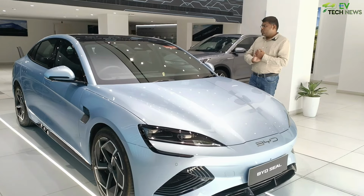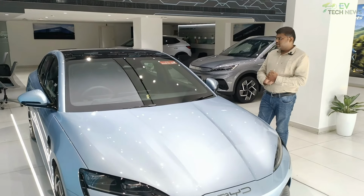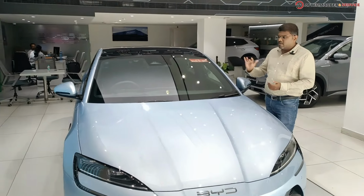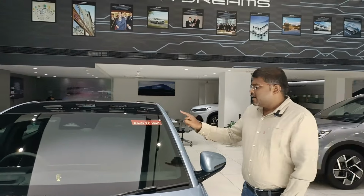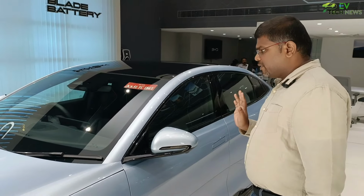Next comes the roof, a panoramic sunroof, which is silver coated, and this resists ultraviolet rays up to 99%. Here you can see some frameless wipers, which help in sweeping the whole windscreen area. And here you can see the ADAS sensor, which is Level 2 for this vehicle. And inside is the frameless IRVM.